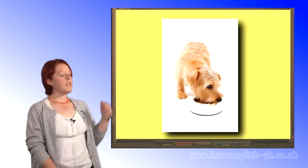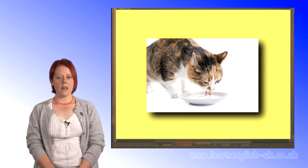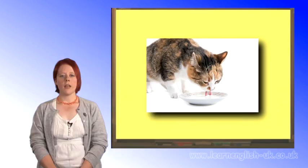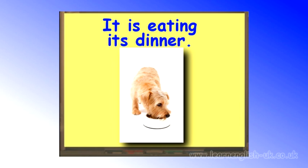Sam, what is it doing? It is eating its dinner. Yes, it is eating its dinner. Now look at the cat. Bella, what is it doing? It is drinking its milk. Yes, it is drinking its milk. Now look at the sentences and we will say them.